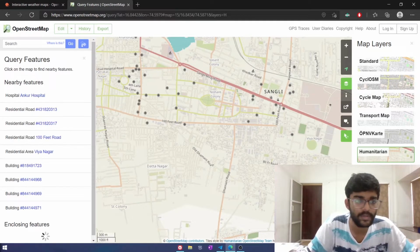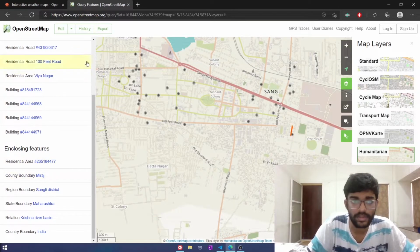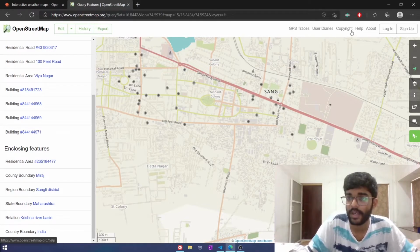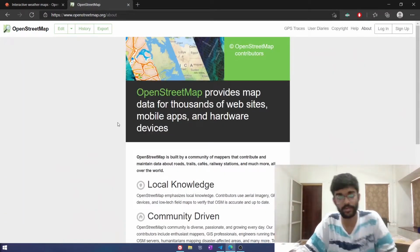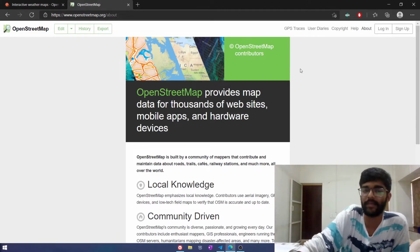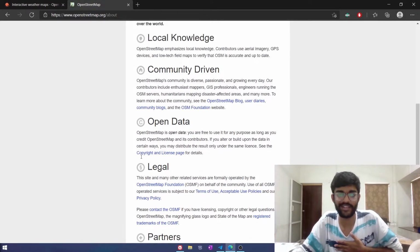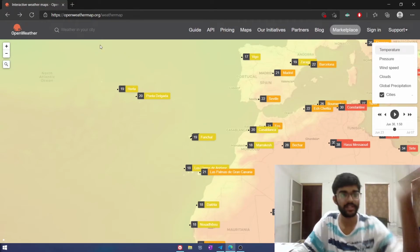So query features, what is this? Nearby features. Okay, so these are the nearby features. Oh, okay, this is cool. They are doing a very good job as of right now. However, they still need to do much better, as it's community driven. But going back, this is based on Open Weather Map.